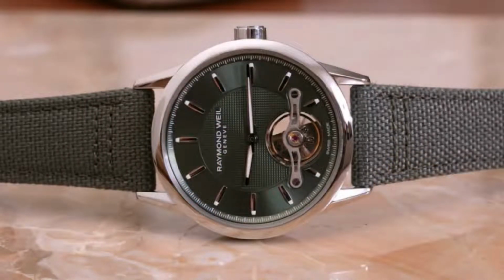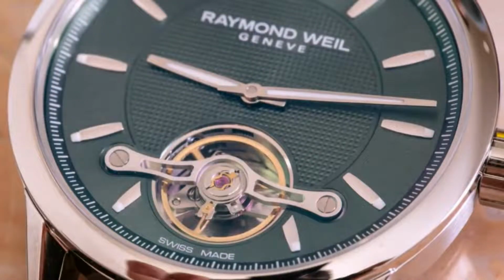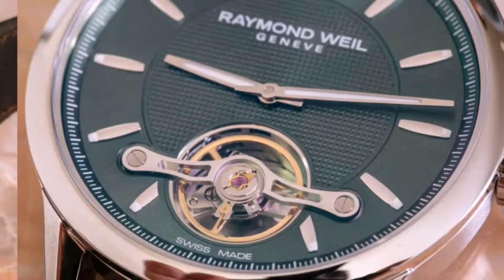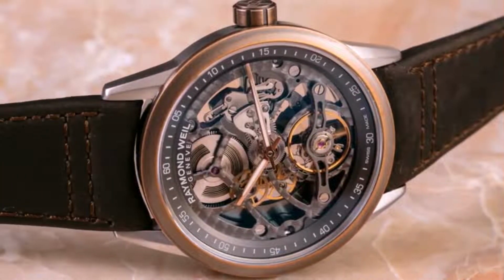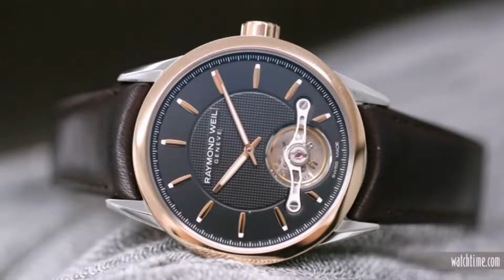Take into consideration the trendy green dial, and the Raymond Weil Freelancer RW1212 checks off a lot of the right boxes for many enthusiasts. Price for this reference 2780 STC 52001 is $2,050 used.